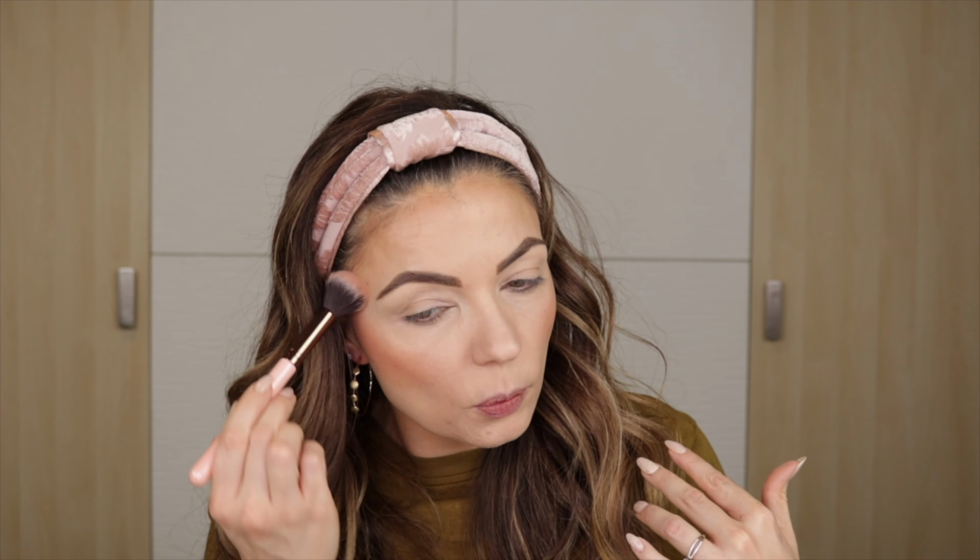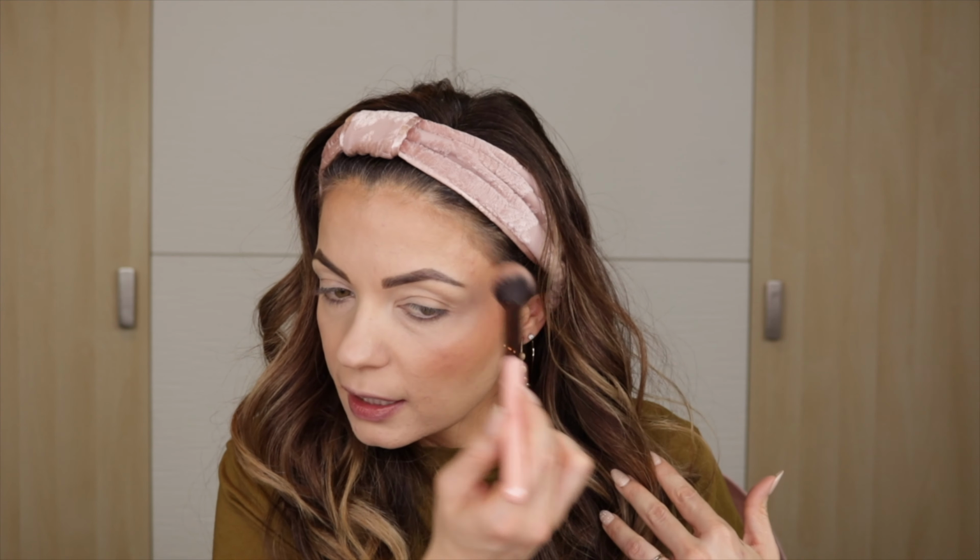So it's 2 months later, and I'm still trying to work on fading that mark. I don't really get too worked up over getting a breakout anymore, but it's the aftermath. It's the fact that I know that I'm gonna have a scar for a while. So disappointing. I think I've already rambled about this in another video. We're going to move on.